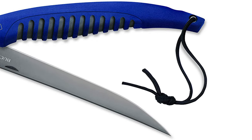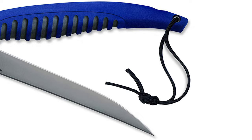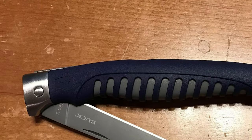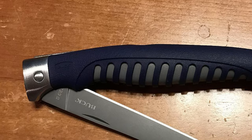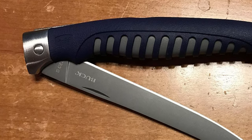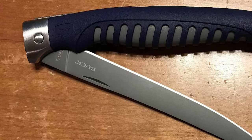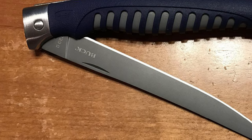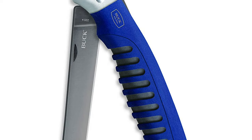It comes with a 420J2 blade that has excellent corrosion resistance and does not dull easily, making it very long-lasting and a convenient buy. The pointed tip does wonders for making clean and smooth cuts, especially close to the bone. These cuts are only made easier due to the slight curvature between the straight edge and the tip that lets you move along with the contours of the flesh.